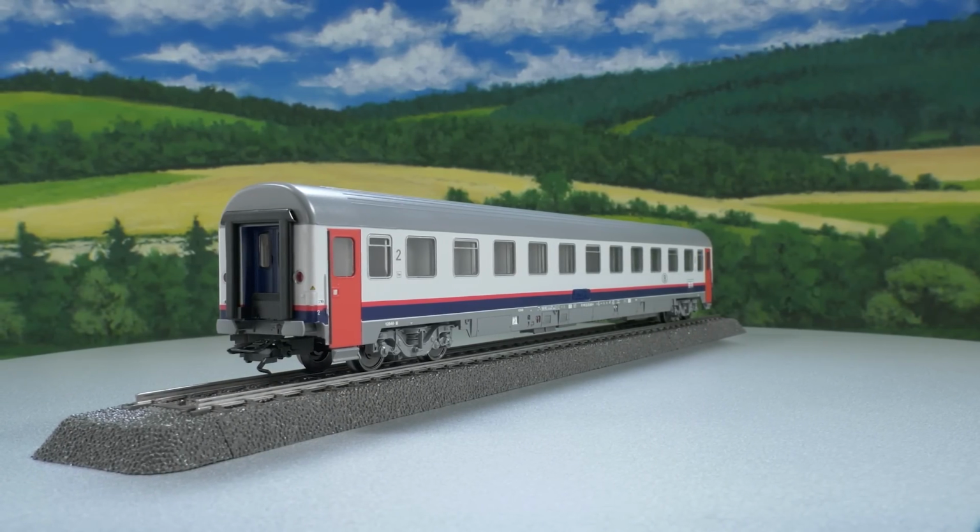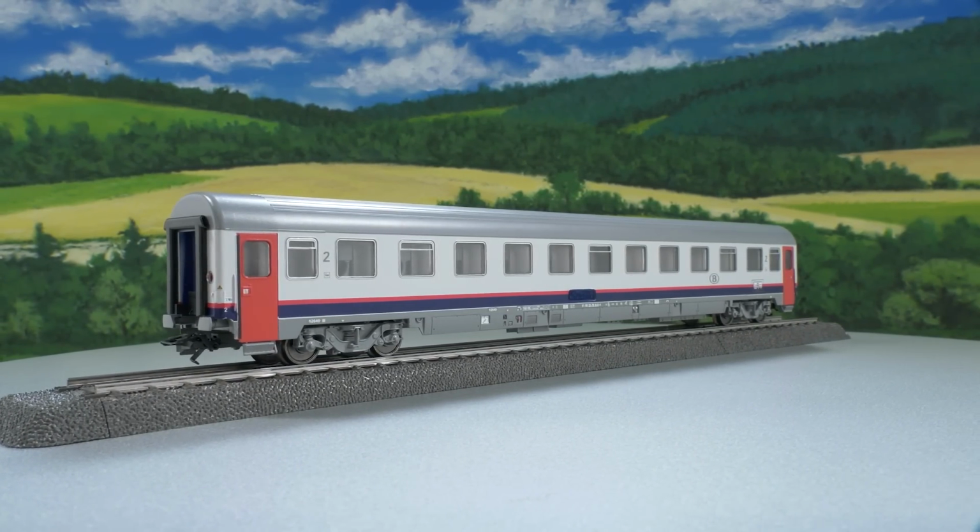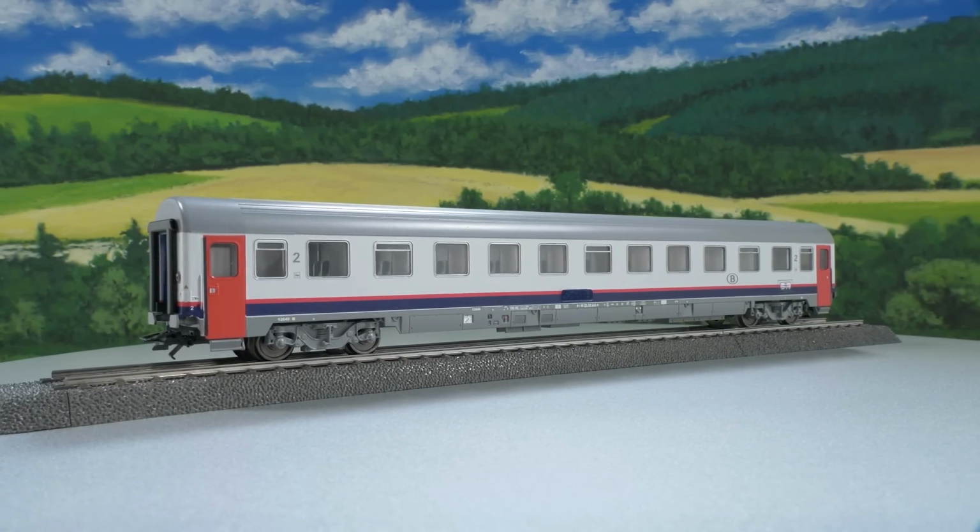The 3-piece set can be completed with this model. Like the other cars, it features fine reproductions of the Fiat Eurofima trucks.